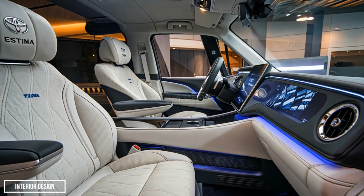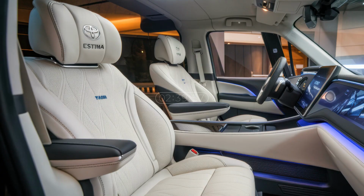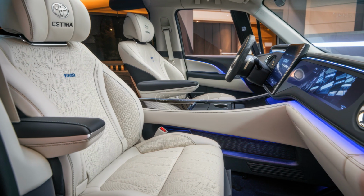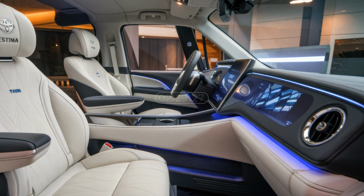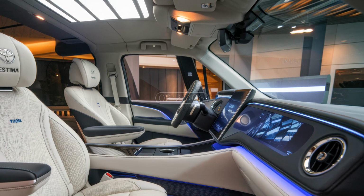Step inside a new Estima, and you'll likely find an interior that's as forward-thinking as its exterior. While Toyota hasn't revealed the full cabin yet, expect a layout similar to what we've seen in the Alphard and Lexus LM. That means multi-screen infotainment, ambient LED lighting, and possibly even lounge-style rear seating with captain chairs and fold-out ottomans.